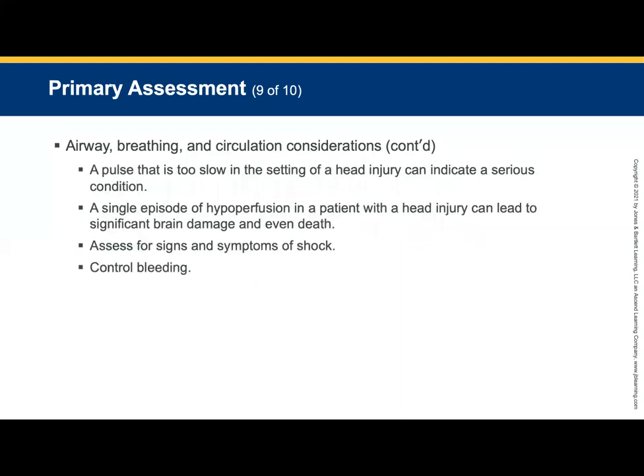Let's see here. So a pulse that is too slow is a sign of head injury, and remember we have the triad: the high blood pressure, the low pulse. Once we get that triad, we automatically suggest that we have a head injury. Assess for signs and symptoms of shock and treat appropriately. If there's any type of bleeding, go ahead and control it. We know that is a life-threatening issue, so we want to fix that on the front end. We need to stop it where it's at.